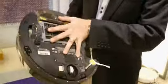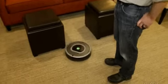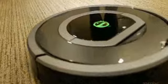Colin Angle is the co-founder of iRobot. They're the same people who built the Roomba, the oversized hockey puck vacuum cleaner that you can get to suck up dirt while you're at work. One of iRobot's most successful inventions is the PackBot, a super rugged waterproof robot that surged in popularity with the wars in Afghanistan and Iraq.